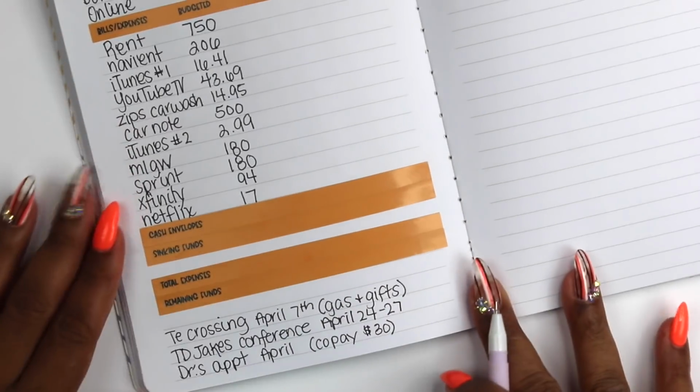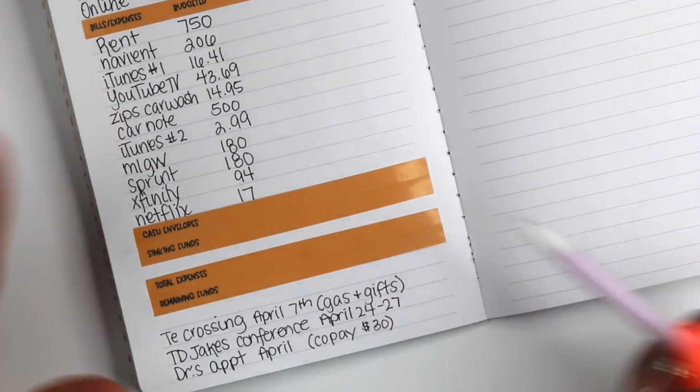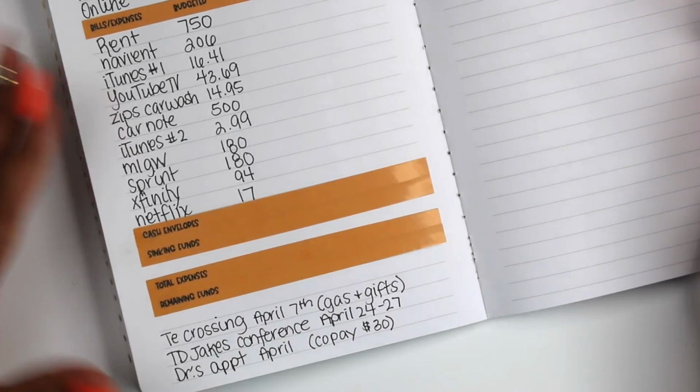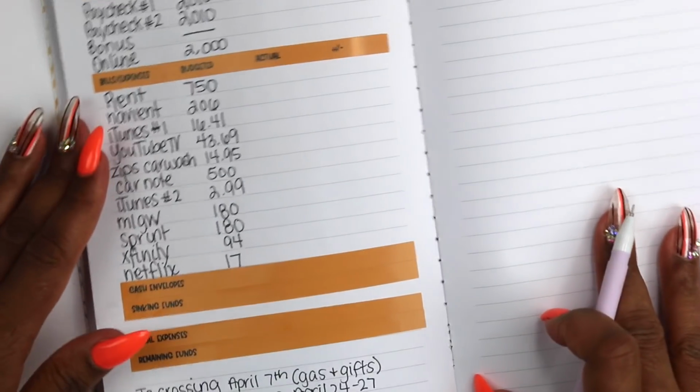Okay. That way, these are just things that I have coming up that I can make note of and know about. So as I'm doing my paychecks and stuff, I know that these things are coming up that I need to make sure that I save for.